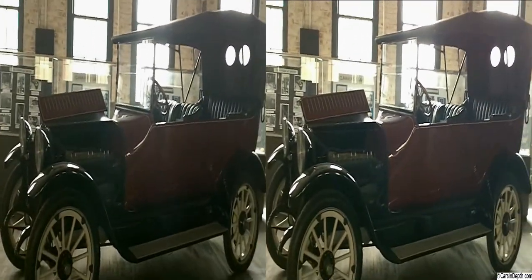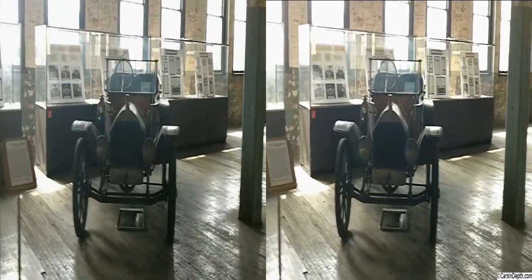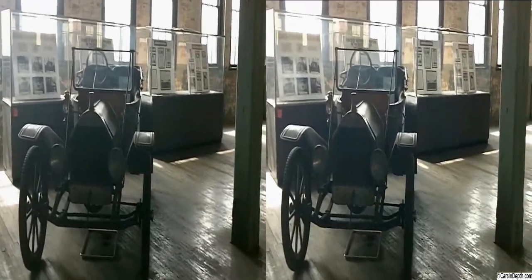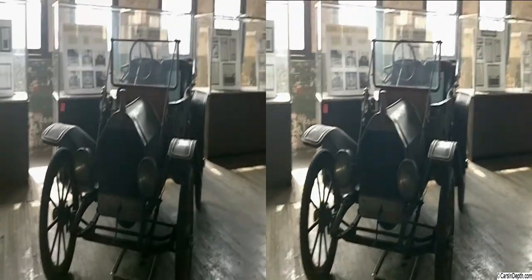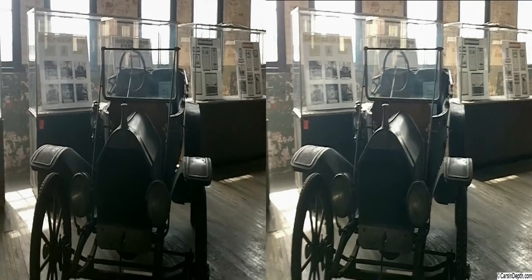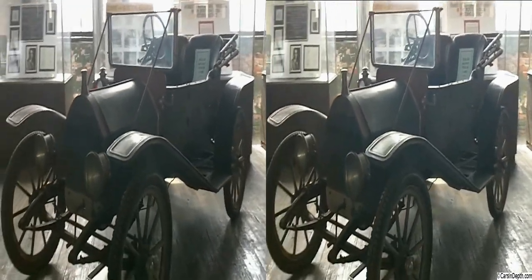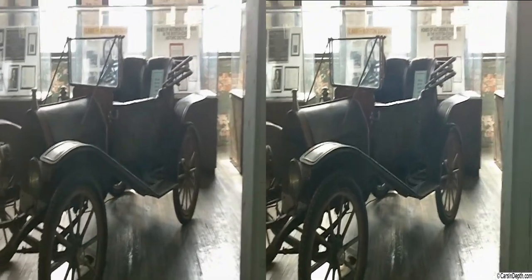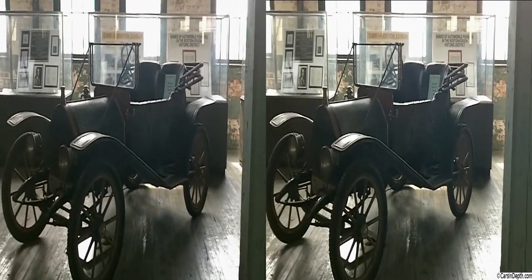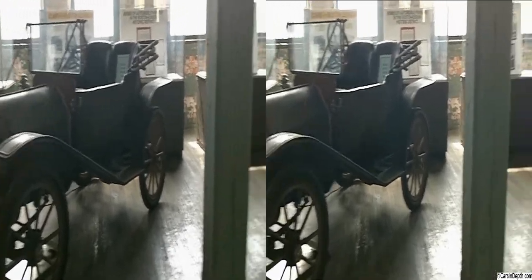Let's move back a little so you can see. And this was an unrestored 1911 Hupp-mobile. This had a sliding gear transmission. Again, it was a more sophisticated car than what Henry was selling. And Henry was the only one to try to sell an inexpensive car.